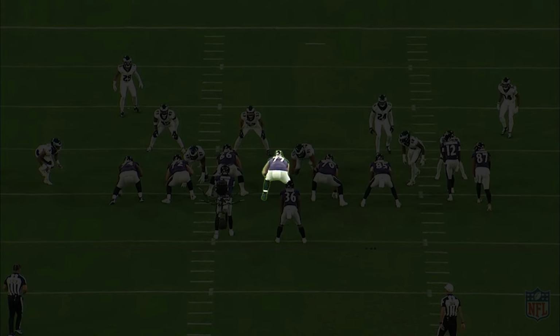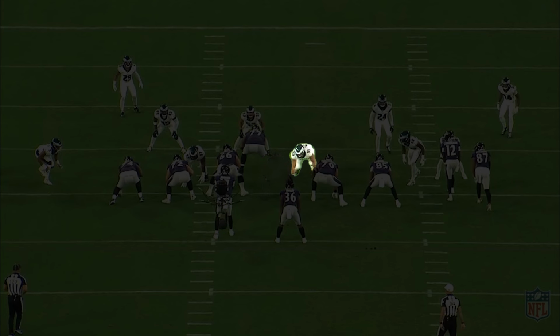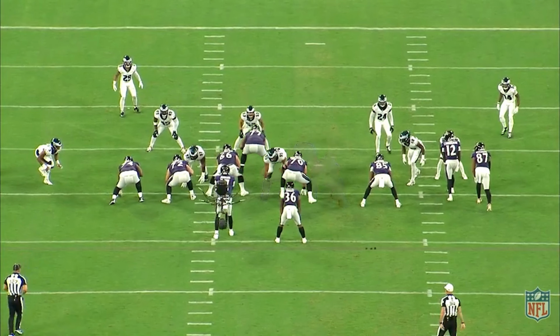One option is to have the backside guard immediately release up to Zack Bonney on the second level. But this makes it easier for the 3 technique defensive tackle who has inside leverage on the backside offensive tackle to close off the space that the guard vacates when he advances up to the second level. This would force the ball to cut back to the unblocked defender in the run scheme.